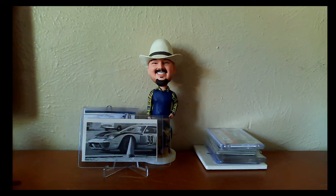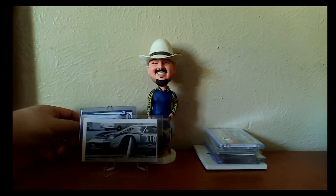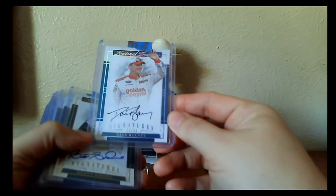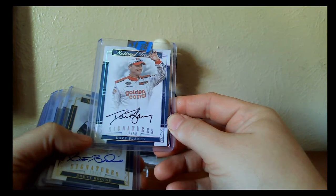So the next group, I mentioned these Chris Buescher autographs and that I had gotten more stuff from him. So here's some more of that. More racing, though. Dave Blaney. Was always a Dave Blaney fan because his brother actually played basketball at WVU.